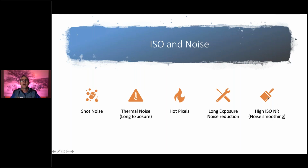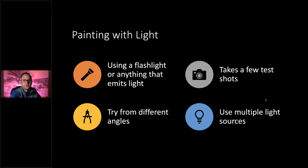And then we have a function which is called high ISO noise reduction or noise smoothing. It basically looks like the picture's been painted over. I switch that off specifically because I don't want the camera deciding how much noise reduction is being done on my image. I would rather look at it in my post-production and work on it there to be able to get it right. So use it as you wish.